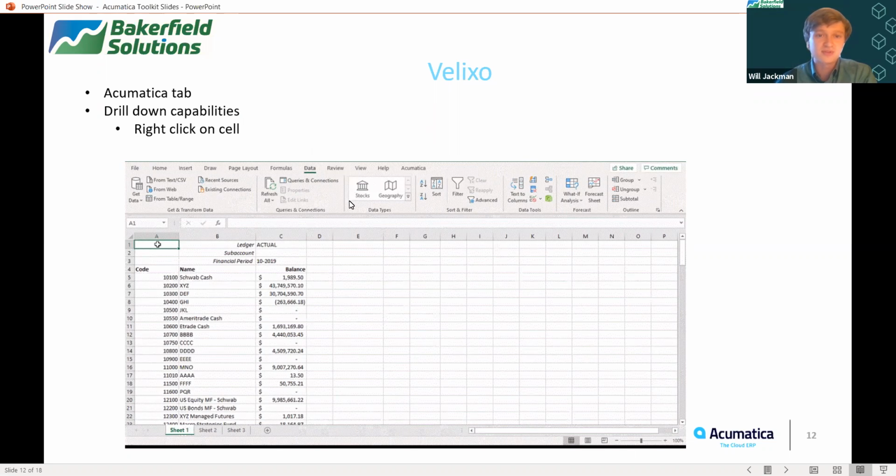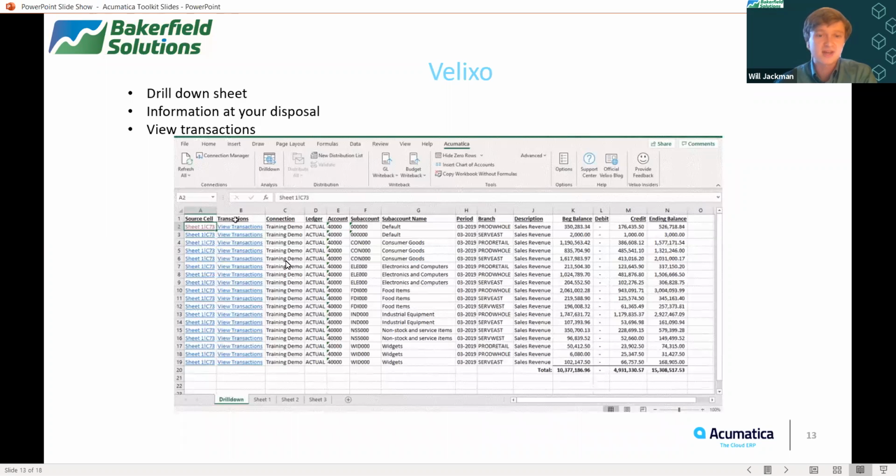Unequivocally, one of the most important features in Velixo is its drill down capabilities, to be able to see where this data is actually coming from. And so I can actually go ahead and right click on this to drill down and I'll get into the ERP. You can also drill down directly from the Acumatica tab, and it's over on the left side of the screen. So I'm going to drill down here. And once I've done that, you can actually see that a new sheet has popped up in Excel, and it has all of this different information of where that specific info is coming from for that one specific Excel sheet.